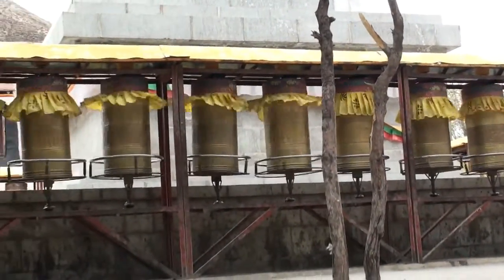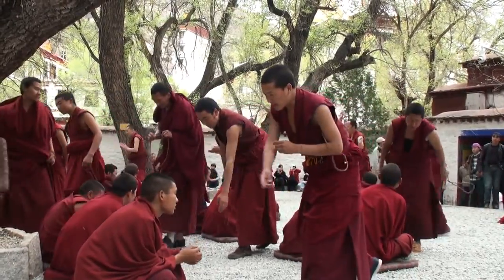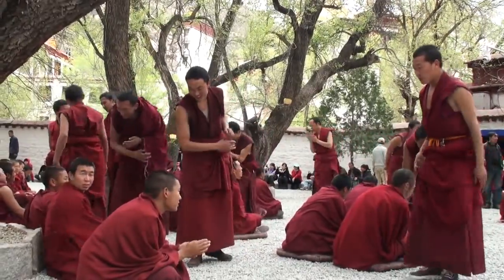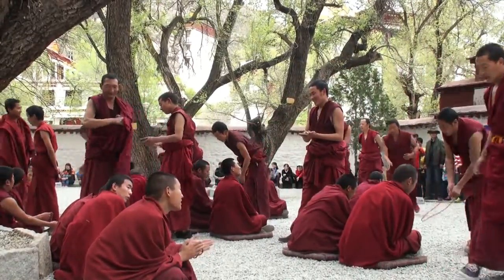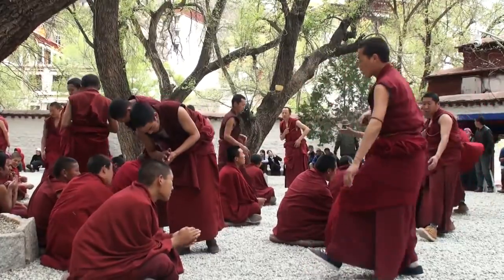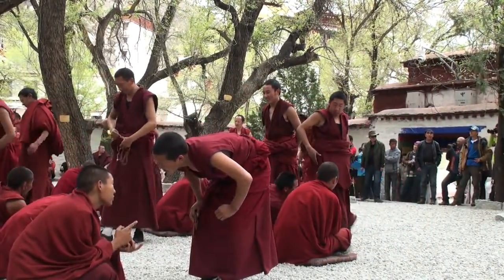As we entered the monastery, there was an area for prayer wheels. The Yellow Hat sect is the most popular sect of monks. These monks gather every afternoon, and they're called the arguing monks. An equal number sit and stand in the courtyard. The one standing asks the other a question, and he must answer. As you can see, this can become very animated and loud. Three elderly monks sit off to one side to discuss monastery issues as well as scripture.